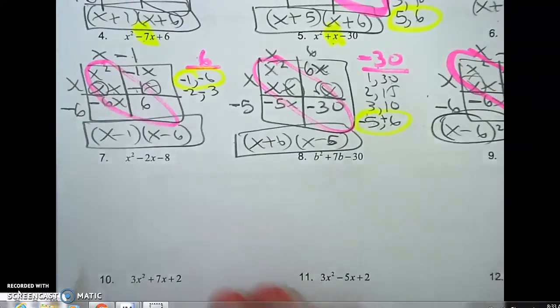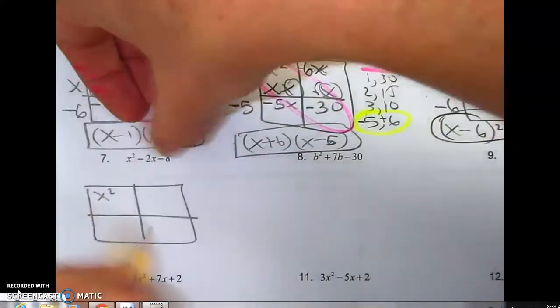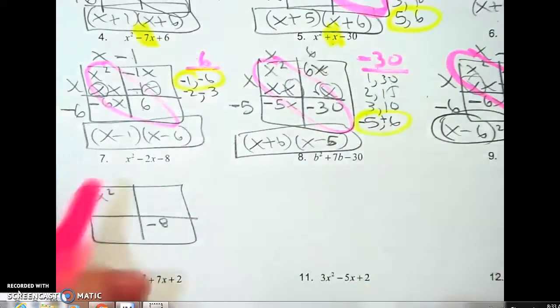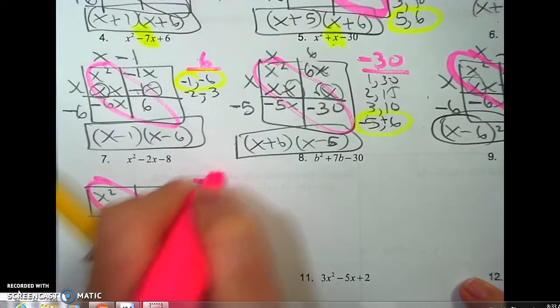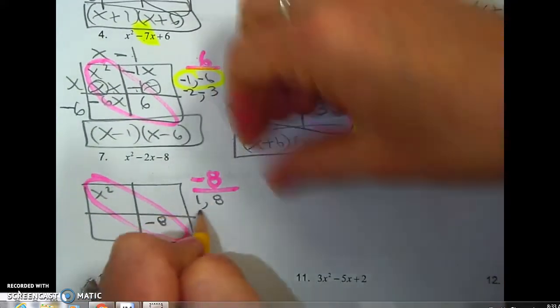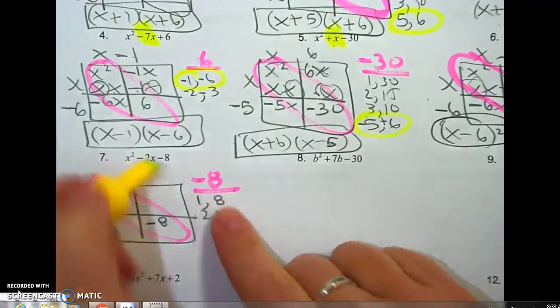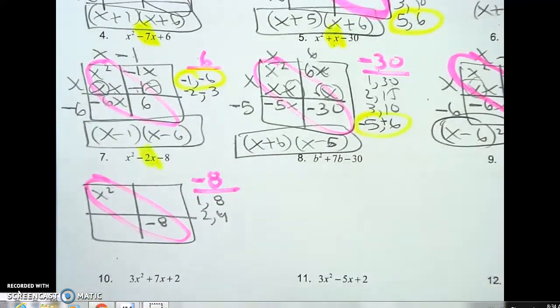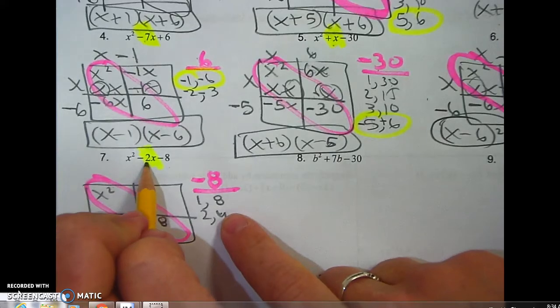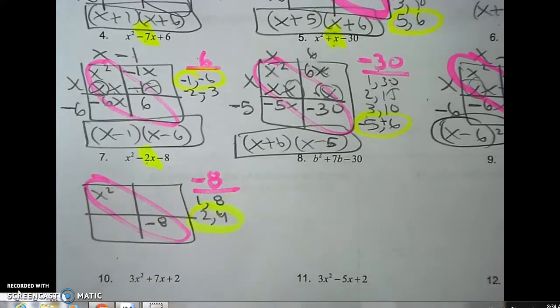Let's go to number 7. First guy, last guy. Circle. All the ways to get 8. 1, 8, 2, and 4. Now, since this was negative and this is negative, then one of them is going to be negative. So instead of adding, we're going to be subtracting. So 4 minus 2 gives me 2.